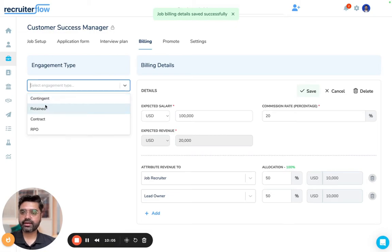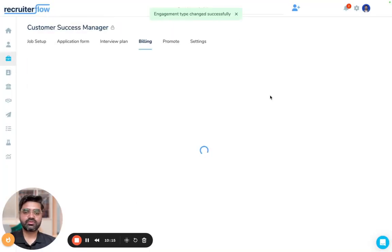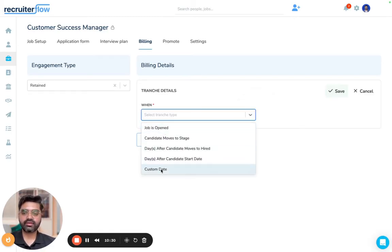Now let me show you how retainer works. So whenever you're changing an engagement type, since it's an important activity, we are asking you to be sure that you want to go ahead with the change. So if you click on continue, we have the concept of tranches in retainer engagement types. So what it means is whenever you achieve certain milestones in the job, you will be getting certain revenue points. So for example, let me go ahead and add a tranche. We have these options over here.